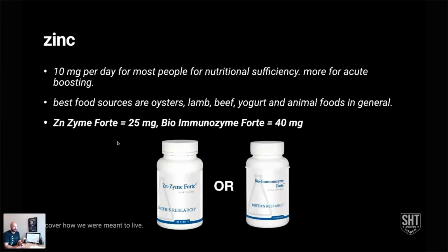The RDA, I think for most people, is somewhere around 8 milligrams of zinc per day. And then they change that for women and men depending on your age. So what I'd say is a good ballpark is maybe like 10 milligrams per day for most people for nutritional sufficiency. And that means you're just consuming that much most days to build up this nutritional sufficiency. For more acute boosting during the season, you may look for something like, man, I messed my slides up, like 30 or 40 milligrams.